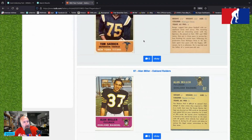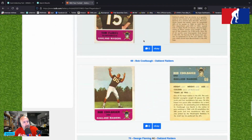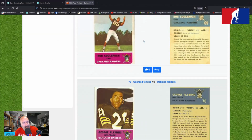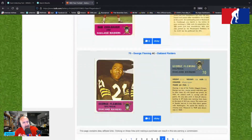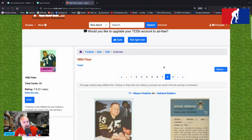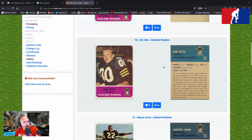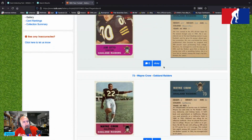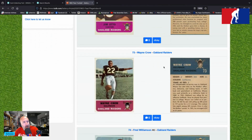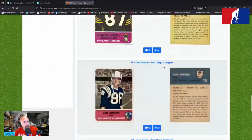Appreciate that. Oakland Raiders, big old scoreboard pictures back there. Not sure where that's taken. Bob Coolbaugh looks like he has just seen an alien, and yeah, it's an interesting photo there. George Fleming is on the bench in his picture, as is Wayne Hawkins. They're probably right next to each other, and of course, Jim Otto now is 00, wearing it proudly. He's on the same bench as well. Wayne Crow is in the parking lot kicking his football to an unknown recipient.